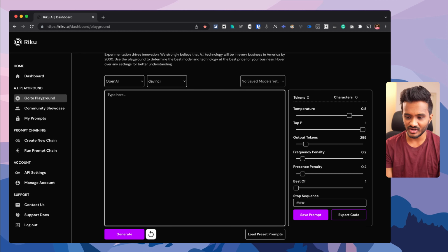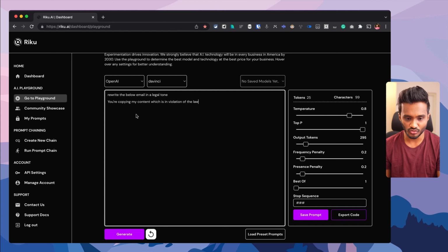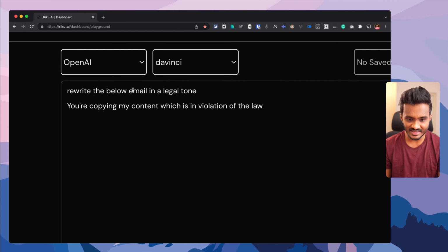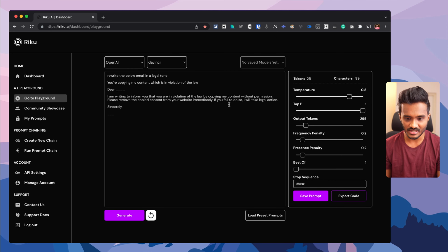So here you can enter any command, say, if you want GPT-3 to rewrite some email in a legal tone, right? So you can click generate. This is a command and this is a prompt. I am writing to inform you that you are in violation of the law by copying my content without permission. Please remove the copied content from your website immediately. If you fail to do so, I will take legal action.